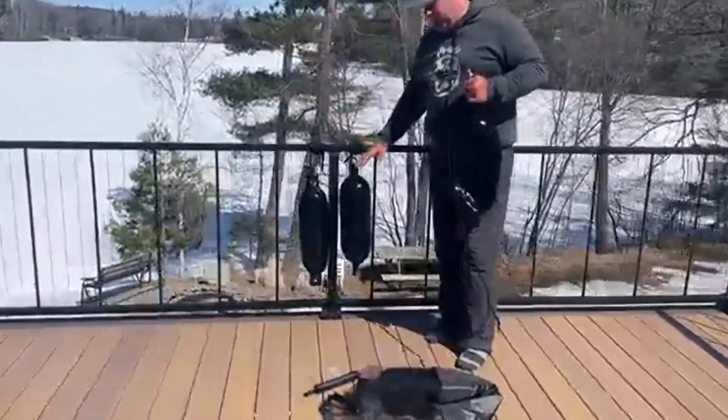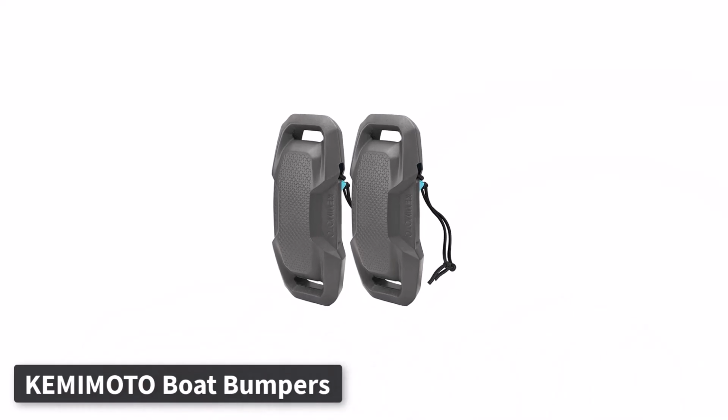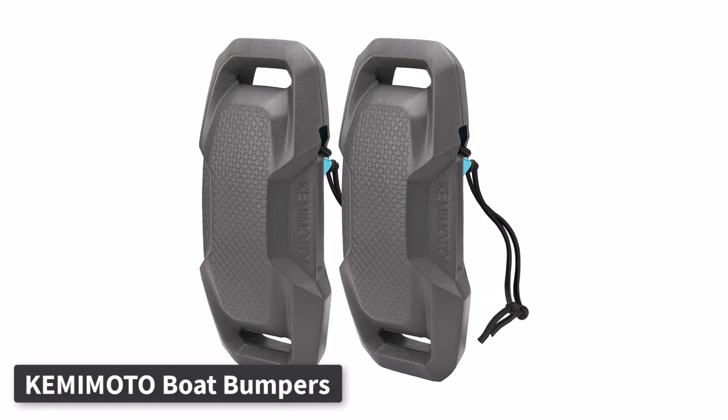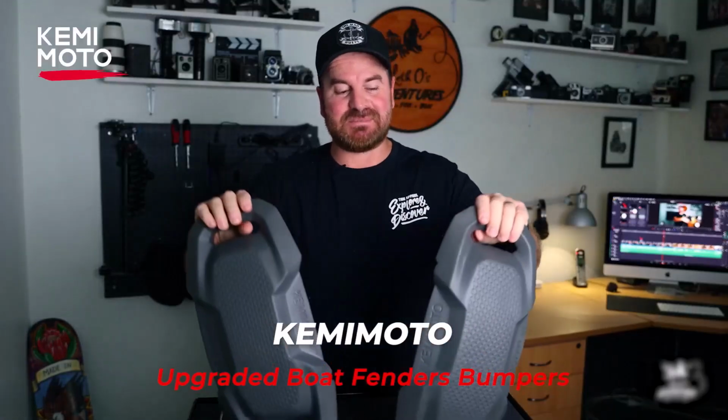Now let's get started. Number 1. KEMIMOTO Boat Bumpers. The KEMIMOTO boat bumpers stand out with their ergonomic and patented design, offering an innovative alternative to traditional inflatable fenders. Made from high-quality environmental materials, these fenders completely eliminate the need for inflation, which means no worries about air leaks or deflation over time.